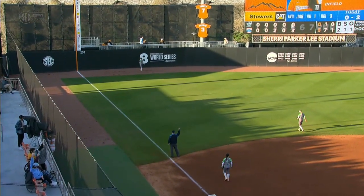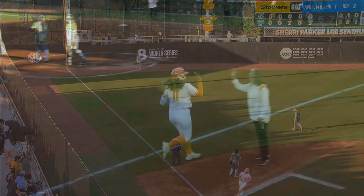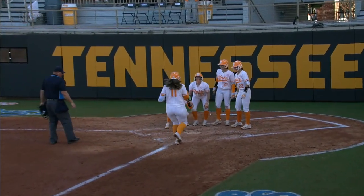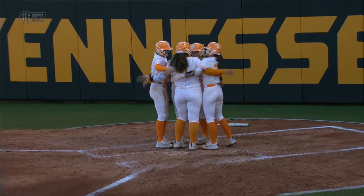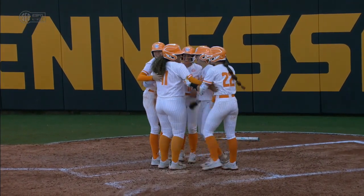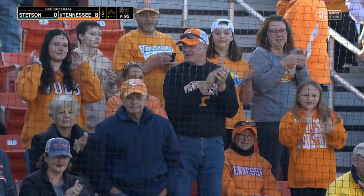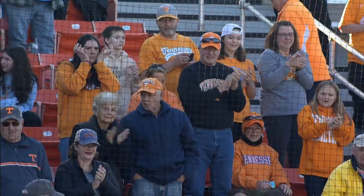She has the ability to hit a home run. Nice piece of hitting. Second home run of the season for Pooney. Coach, you called it. You said she was going to break out, and she delivers the game-ending blast to end this one early. A five spot in the fifth, and the Lady Vols for the 29th straight.